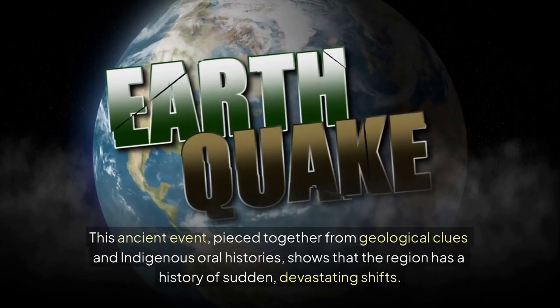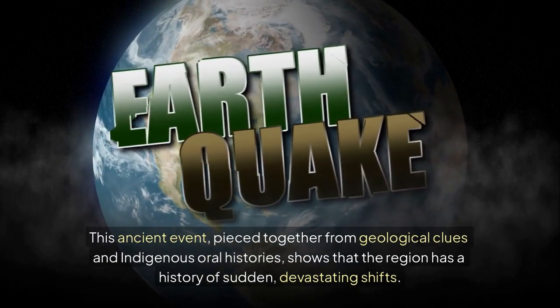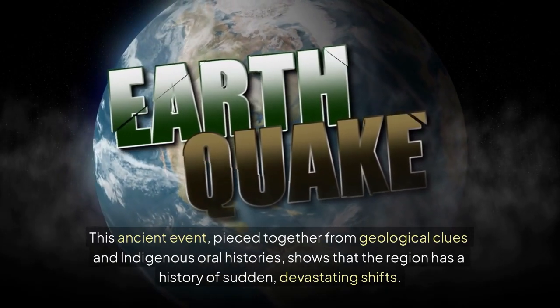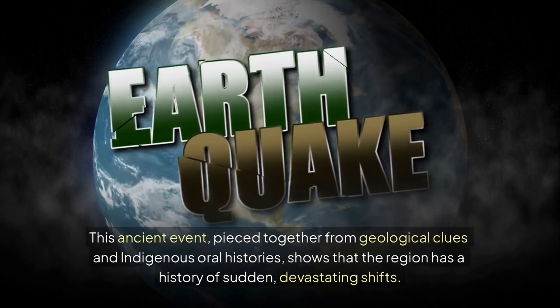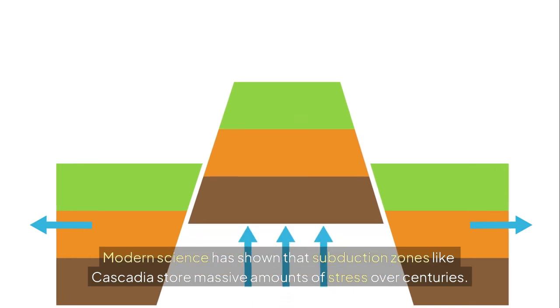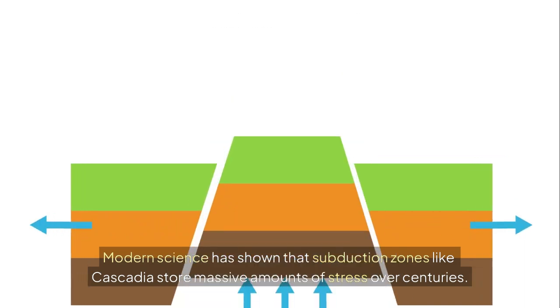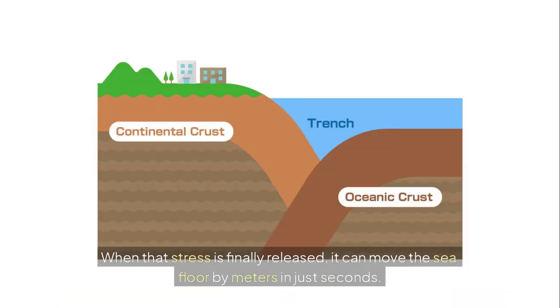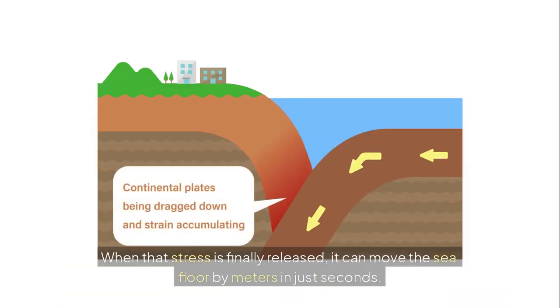This ancient event, pieced together from geological clues and indigenous oral histories, shows that the region has a history of sudden, devastating shifts. Modern science has shown that subduction zones like Cascadia store massive amounts of stress over centuries. When that stress is finally released, it can move the seafloor by meters in just seconds.